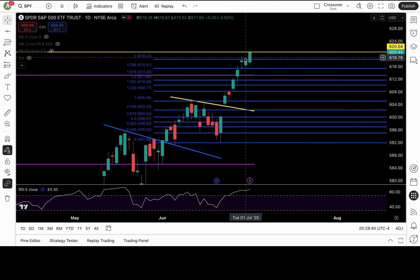But right now, to be unbiased, I'm not seeing any bearishness. I'm just seeing a breakout. So if 620.5 clears, new all-time high incoming. And to invalidate this breakout, 619 must fail to send us back to the downside.